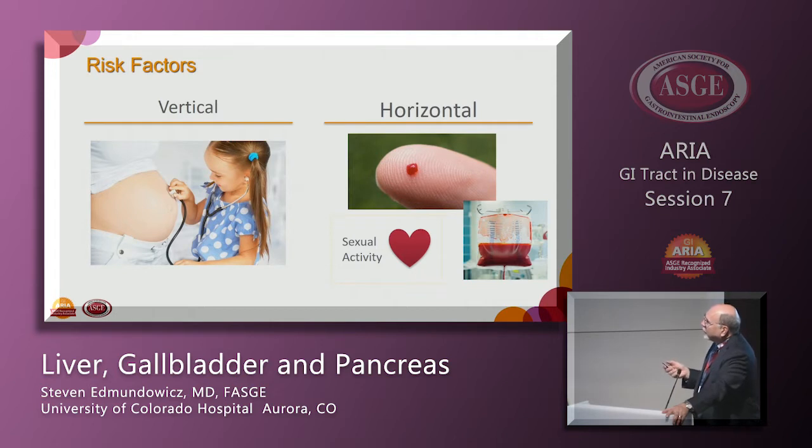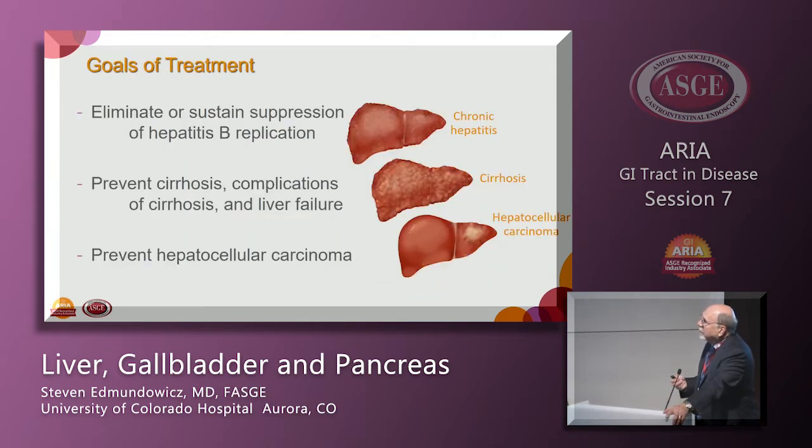It's almost always transmitted by bloodborne transmission, either through blood transfusion, sexual activity, or the use of a common sharing of active blood in, let's say, a used needle or something like that. The goals of treatment are really to eliminate or sustain, suppress the hepatitis B replication. As long as the hepatitis B virus is suppressed, you're not going to have problems with it.